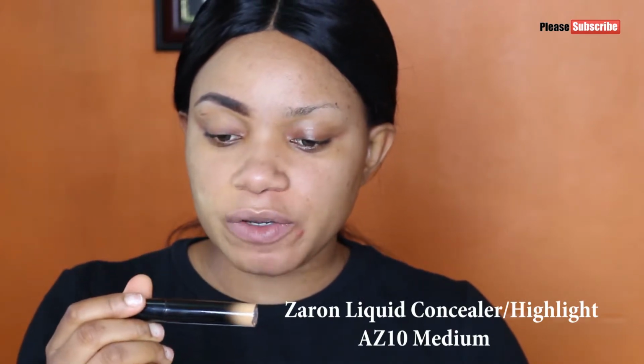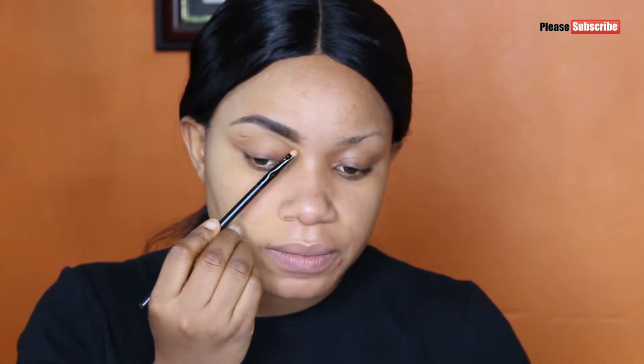And then to clean up my brows, I will be applying the Zaron liquid concealer stroke highlighter in medium, AZ10 medium. Okay, I just fell off. I love to put it in my hands first, so it gives me control instead of just applying it directly from the tube. Put it in my hand and take a concealer brush to clean up the under of my brows, gives me more control.